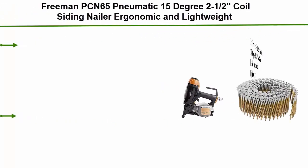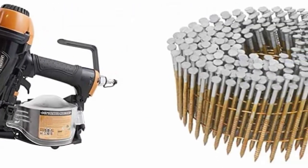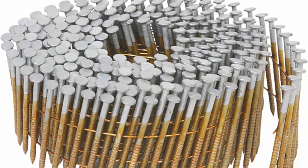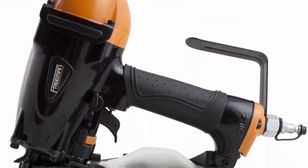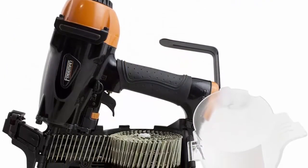Top 8. Freeman PCN65 pneumatic 15 degree 2-1/2 coil siding nailer, ergonomic and lightweight nail gun, black, and Metabo HPT siding nails, 1-3/4 inch x 0.092 inch, collated wire coil, 3600 count, 13363 HPT. One Freeman PCN65 pneumatic 15 degree 2-1/2 coil siding nailer with tool-free depth adjust and side load magazine, black, one Metabo HPT siding nails, 1-3/4 inch x 0.092 inch, collated wire coil, 15 degree, full round head, ring shank, hot dip galvanized, 3600 count.